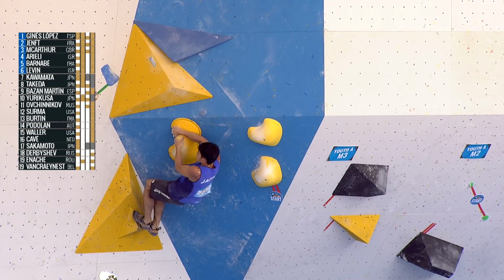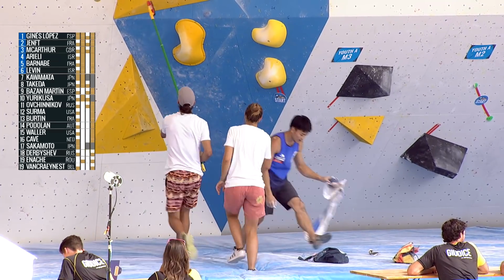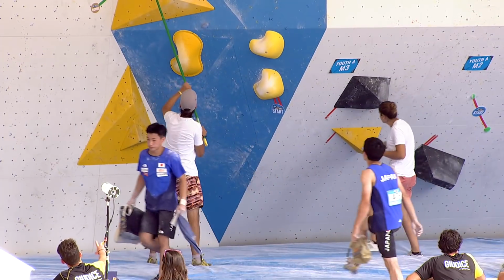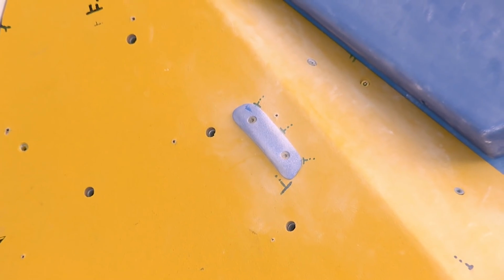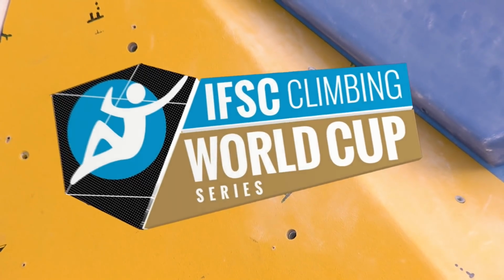So the time is running out now. Men's number 3 still untopped. Let's see what Teiga Sakamoto can make of it. It's just towards the top of men's number 3. Sloping thumb catch.